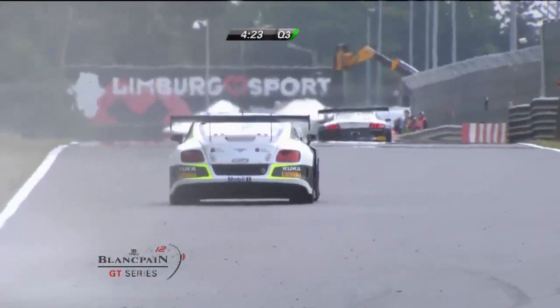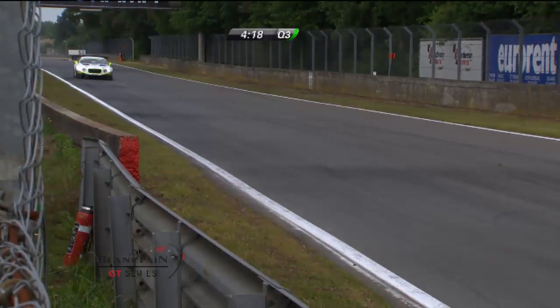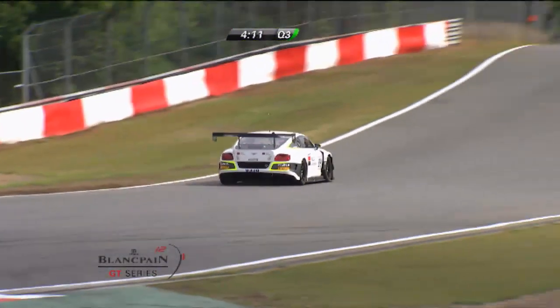Oh, Maxi Buch flirts with the gravel on the outside of turn 5, and it will have kicked a lot of gravel onto the exit of the corner as a consequence. So he needs to be careful. That left rear will be still suffering from having been off track.